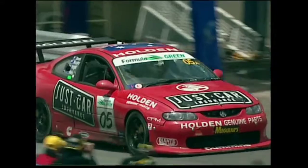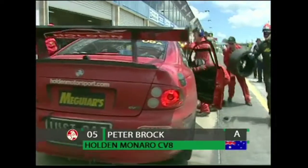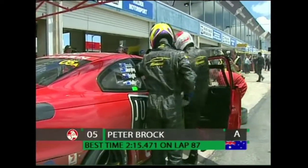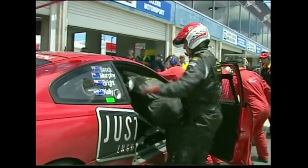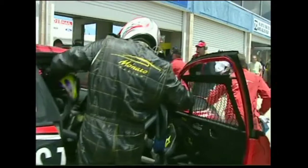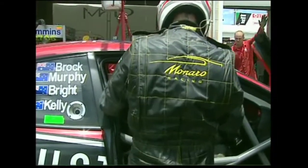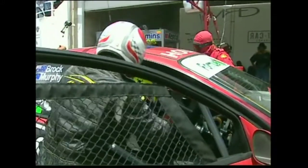Whoa, there you are, 05 in the pits, the Just Car Insurance car of Peter Brock is in the pits. Now, is this a schedule change? One would assume so. Brock getting out of the car. Murphy's getting in. Greg Murphy, I spoke to 30 minutes or so ago, wasn't sure whether he'd do this stint. Andrew, yeah, well, they just have jacked the car up and they're just looking behind, underneath out of the dent, but it doesn't seem to be a problem there.